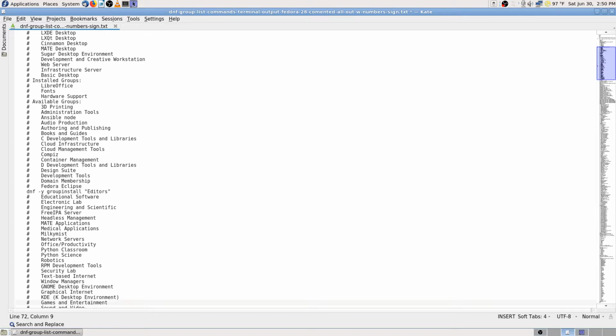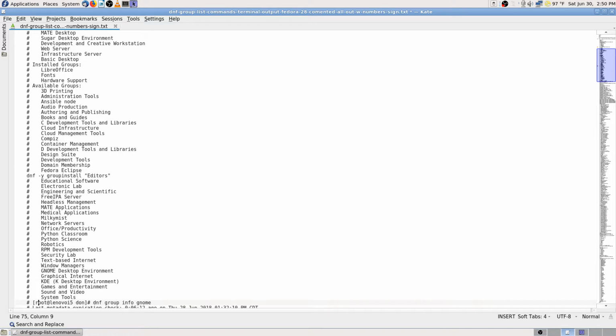Graphical and internet. Sound and video system tools. System tools. I'm thinking the more I skip, well, I'm going to have administrative tools. Those are probably the ones I want the most. So administrative tools. Now see, that's a 2-word one too.